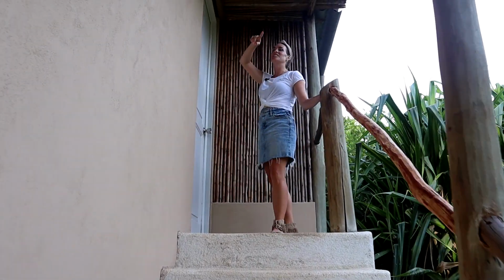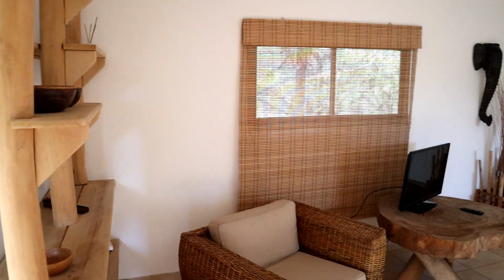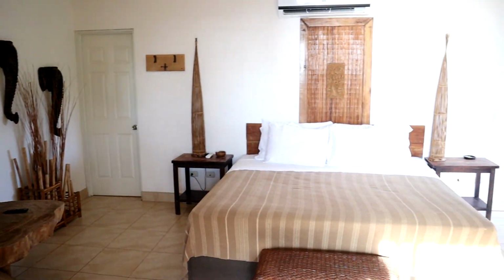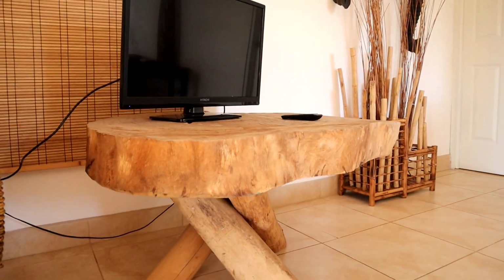Look at the ceiling detail here as well. It's that bamboo that they used. This room is huge. A beautiful king bed here, and then some awesome furniture that I'm loving. This table, seriously wish I had this at my house. In love with that. The scale of it, and it's just a big slab.